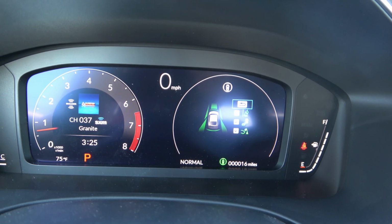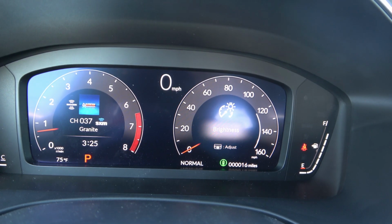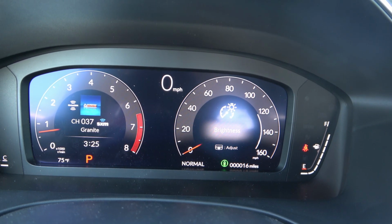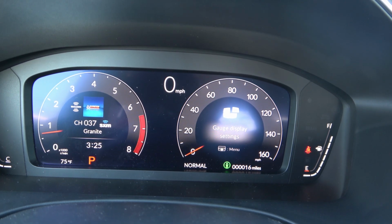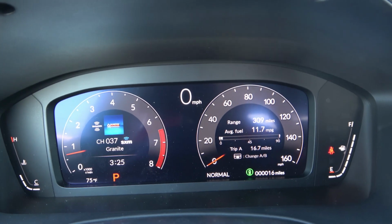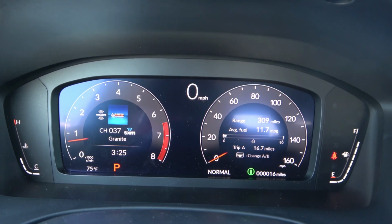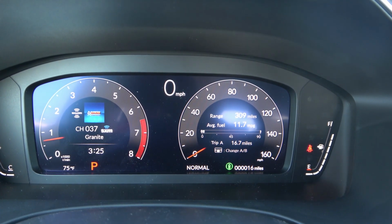I can actually get out of here, and then go down, no content. You can switch that actually between miles per hour and kilometers per hour. Brightness, head-up display, gauge display settings, and we're back to square one. So in the middle you can see the miles per hour, so you have your speedometer digitally displayed, and underneath here, right over there, you can see that we're in the normal mode. So let's see what else we have.